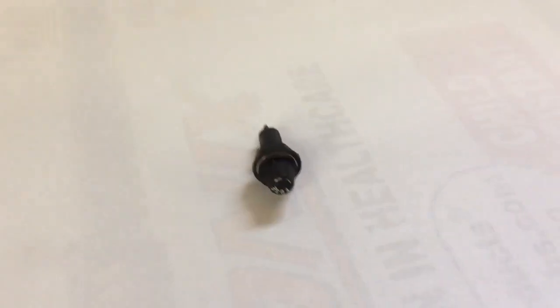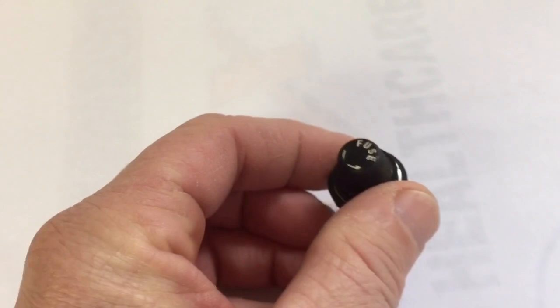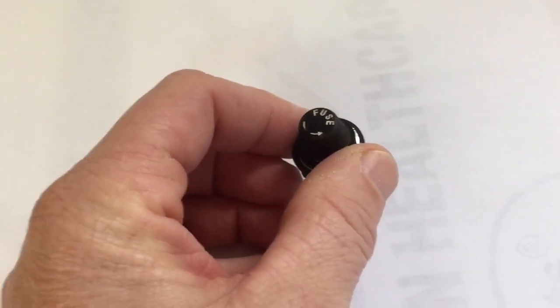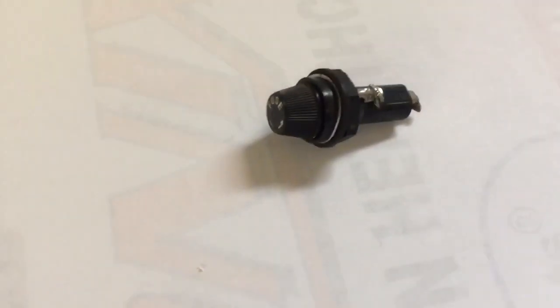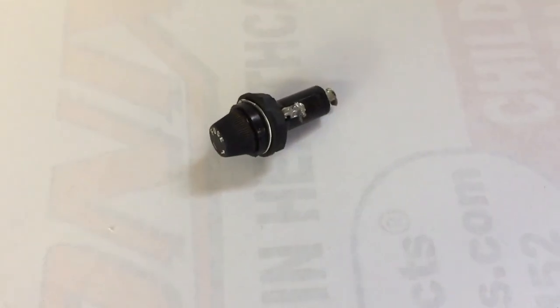This is another little part off the Marantz stereo that I parted out. It's amazing how many parts there are that are of value. This is the fuse holder that is on the back of an amplifier. And it may have been bought just for the fuse cap because oftentimes the cap is missing. But this assembly sold for $20.